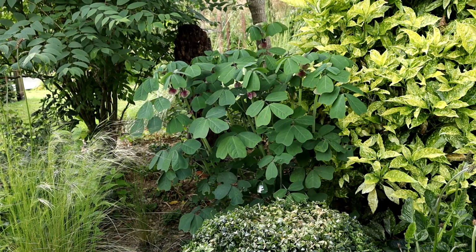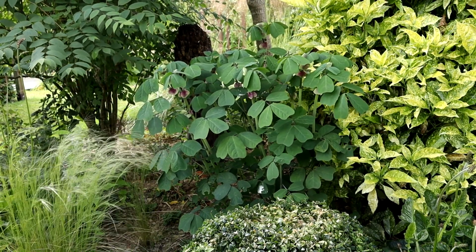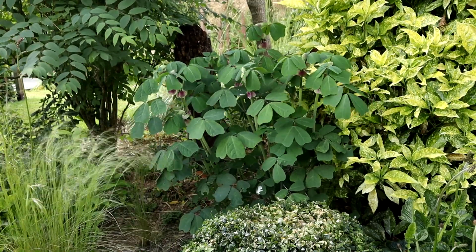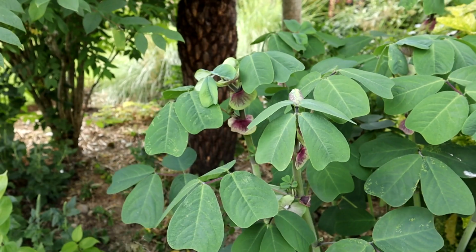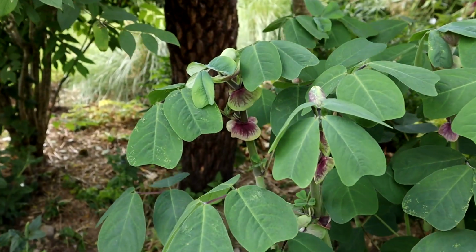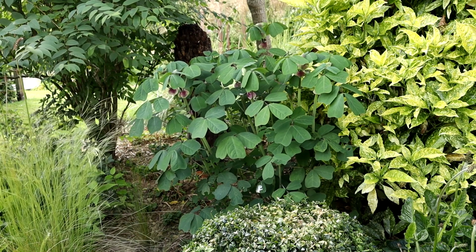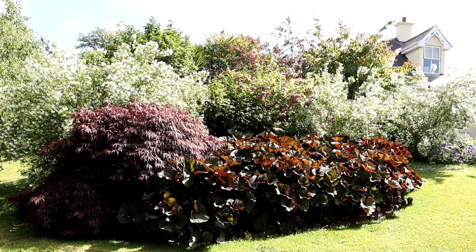And over here, my Amicia bush is making its purplish bracts. I love this plant. It's a perennial rather than a bush really, and it has these purple bracts. Eventually it flowers with yellow pea-like flowers that I think are always a bit incongruous. They don't go with the purple at all and they really look out of place, but it's a lovely thing.